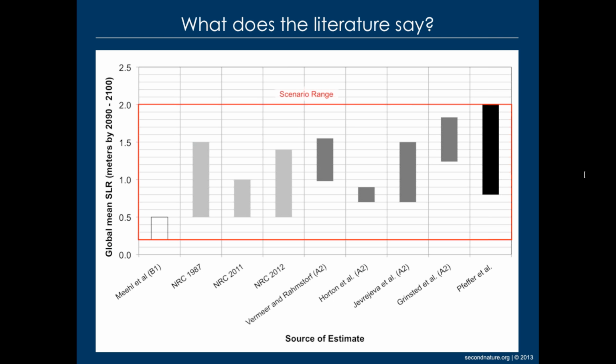And then the next four are what we call semi-empirical projections. So again, just trying to take observations from tide gauges around the U.S. and the relationship between the sea level rise we've measured at those tide gauges and global temperature, and integrating that into model projections. So trying to take some of what we've observed in the Earth system and building that into the model projections. And then finally, the one on the far right, Pfeffer et al., is a study that really tried to look at how much ice could we possibly melt, or what could be the plausible maximum contribution from ice sheets in Greenland and West Antarctica to sea level rise.